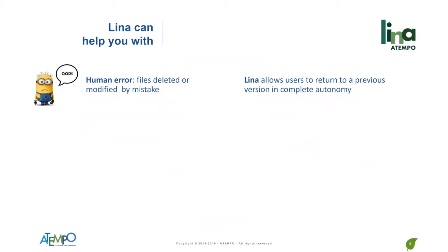So here's what Lina can help you with. A human error, of course, that happens more often than we think. If a user deletes or overwrites his files by mistake, Lina will allow him or her to retrieve a previous version of their data.